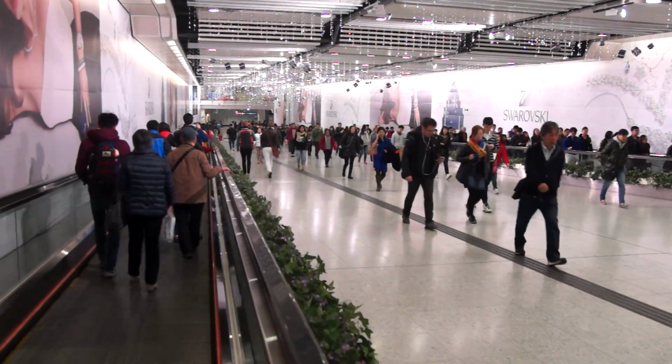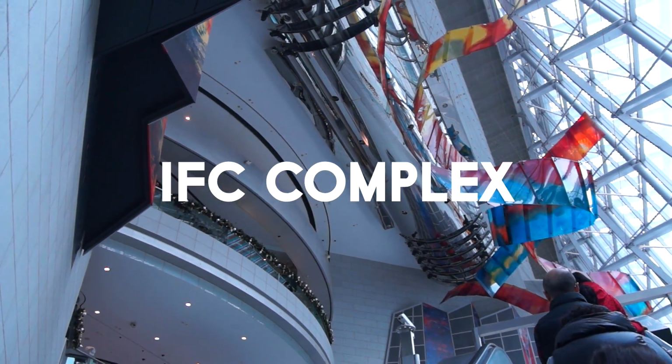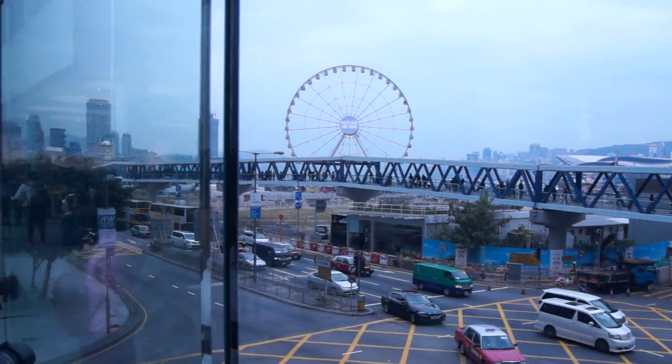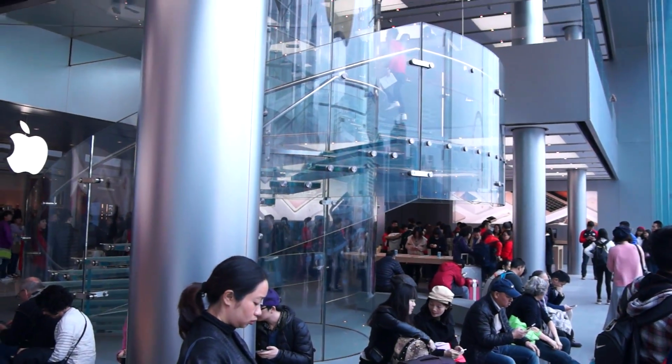At Central, we walked over to the International Finance Center, or IFC, which is the second tallest building in HK. Also to have a look at the IFC Mall, although everything is too expensive for us to buy anything really. Here's where Hong Kong's first Apple store is as well.